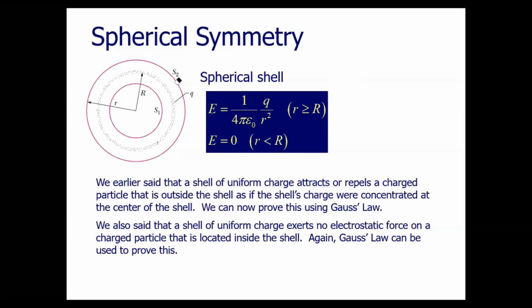And then now let us come to outside. What is the electric field outside this? You must again ask yourself the question: what is the charge enclosed? When you take the Gaussian surface outside, it means that the entire charge, which is Q, is now enclosed. So you are saying that the electric field times the area must be equal to Q.